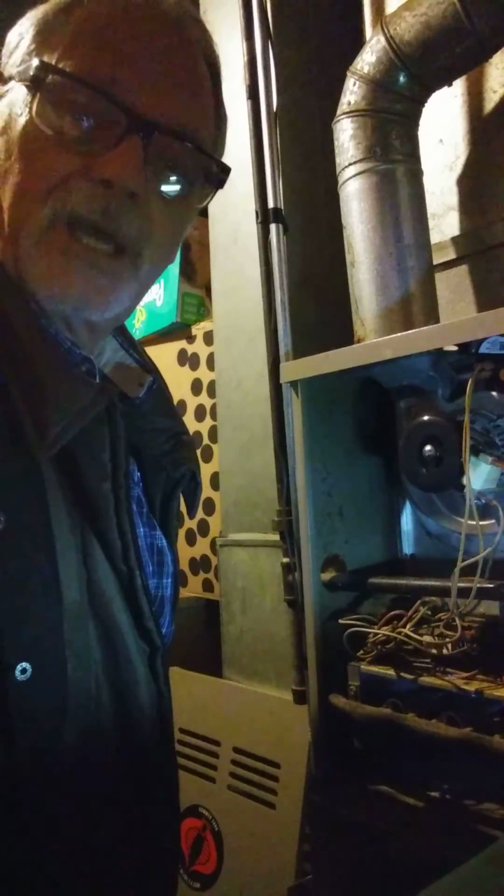The sensor is in the middle of the flame, the glow plug is going out, and the fire is staying on, and they have heat. So we're back in business. I'll just have to put the cover back on.